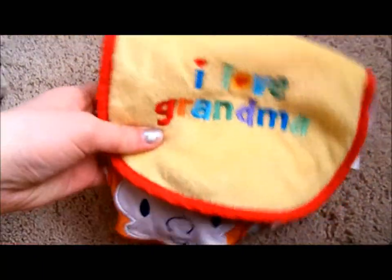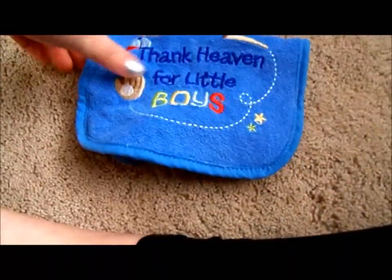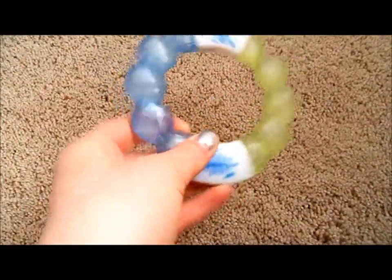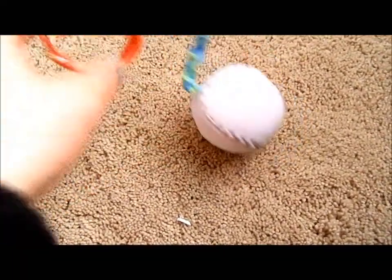He will also be coming home with some bibs. So we have the I Love Grandma bib, this little monkey bib, this plain one, and Thank Heaven for Little Boys bib. He will be coming home with some toys. We have this little thing. You can dangle it in front of the baby, or you can put it on their car seat. We have this little teether. And we have this little baseball that makes a little bit of noise, and then it squeaks. And you put it on the car seat.